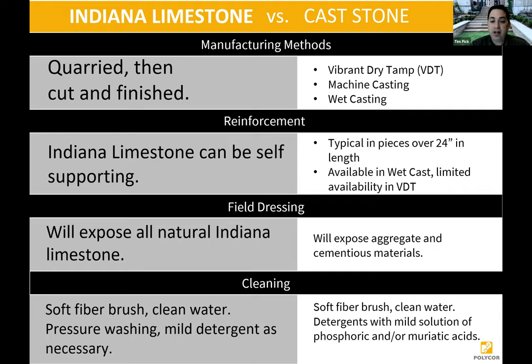Most masons will actually do some field dressing depending on the product to create their own look and stamp on the product. Cleaning of the Indiana limestone, as I mentioned before, is pressure wash, maybe a mild detergent. That's really it. With concrete materials, you're using caustic materials, acids, different things that can really damage the environment and other materials. You're basically burning material off. With Indiana limestone, if you're doing a brick wash and there's Indiana limestone on the bottom, make sure you're protecting that material. Brick washes and some of these acid cleans, if you're doing something above Indiana limestone, can really burn the stone.